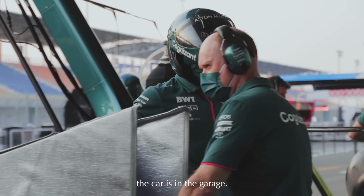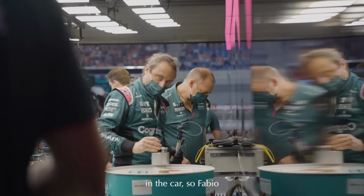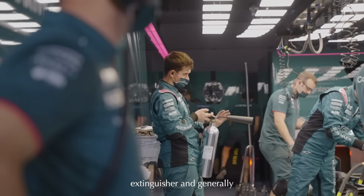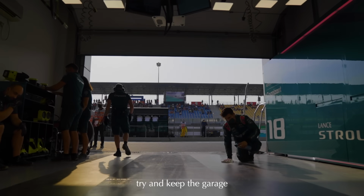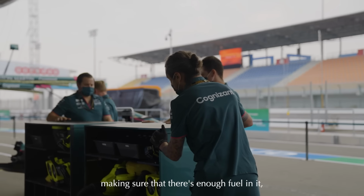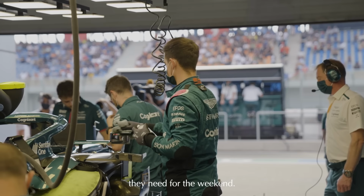During running, when the car's in the garage, I'm involved in refueling the car. So Fabio is the main fuel guy on Lance's car, and I do fire extinguisher and generally try and keep the garage presentable throughout the weekend. So you'll see me and Fabio working together on the car, making sure that there's enough fuel in it, make sure it's clean, make sure the guys have got the equipment they need throughout the weekend.